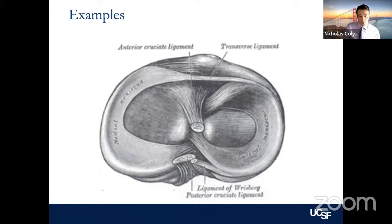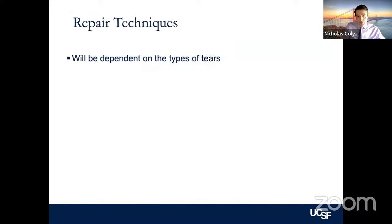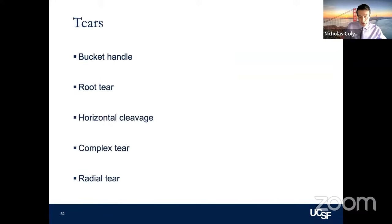So let's do some examples as a way of going through all of the different ways to do this and all the tips and tricks. So the repair technique is obviously going to be dependent on your type of tear. And I'm going to go through a list of different types of tears and the different ways to repair them with examples here. And I'll talk through how we do this to give you the best tips and tricks, at least in my practice, of how I repair these.